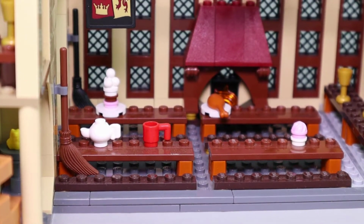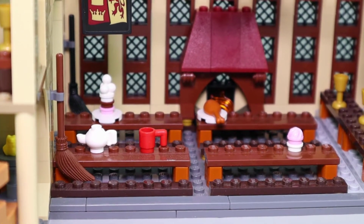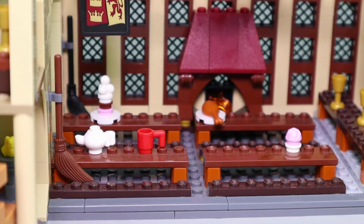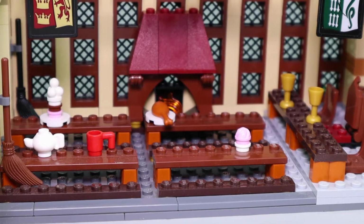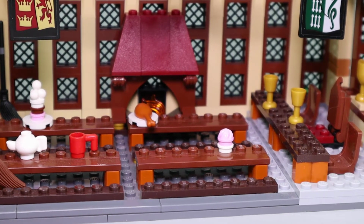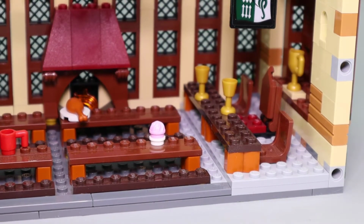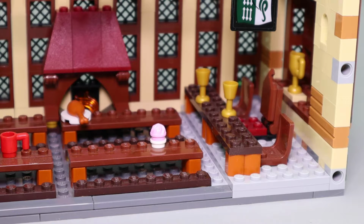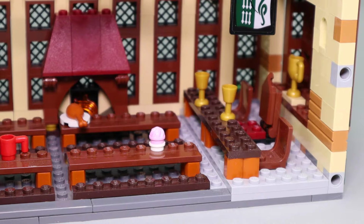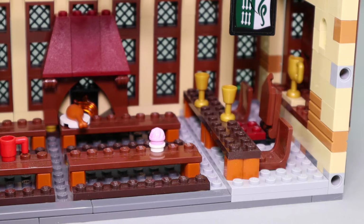So here in the back you can see there are 4 tables. They each have a little bit of decoration on them. So in the back left there you see maybe a big sundae, and then the front left there's a teapot and a cup. By the fireplace there in the back there is a turkey leg. And then there's a cake or a muffin there on the front right table. Up in the front in the teachers area there are 3 chairs. So you can fit the teachers up there, with a Dumbledore's chair in the middle as a brick-built chair, and the others as the standard Lego chair pieces.